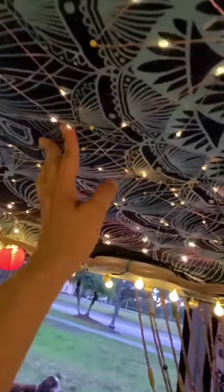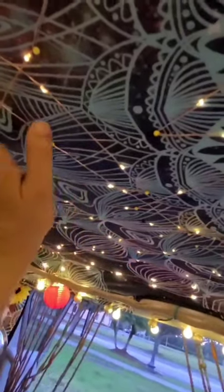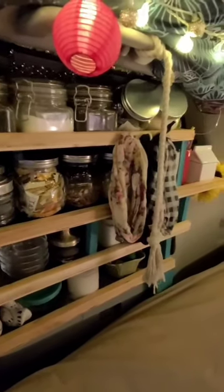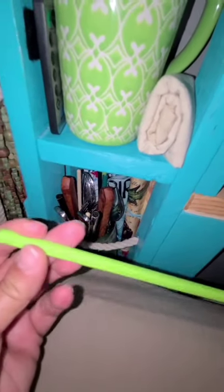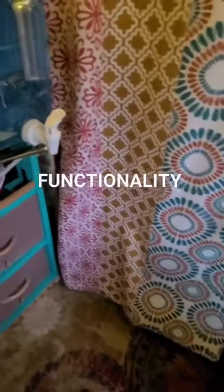On the ceiling, I have Reflectix, and then I put my tapestry. I am so proud of this little window unit here. Took two tries and about 50 trips to the Dollar Tree. So down here I have my silverware, straws, steak knives, chopsticks. These are some of my favorite chopsticks. I got these in Virginia Beach at a pho place. Oh, I love it.